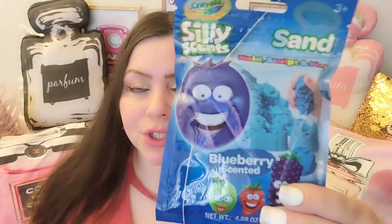So that's really, really cute. So I got it in blue. I also picked up the red. They're all going to be the same ounces, and they're from Crayola. This is the strawberry scent.